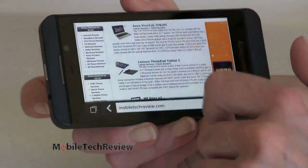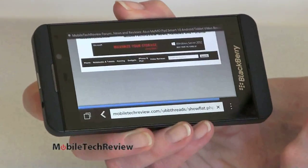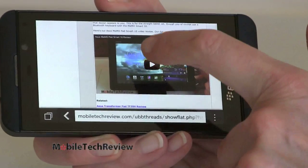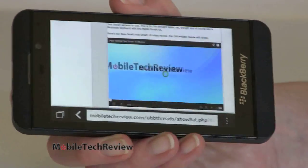And speaking of HTML5 video playback, we're going to test out a video review here of our ASUS MimoPad 10 tablet and see how that plays. And we're still doing this over LTE. We are not using Wi-Fi. This will automatically full screen.